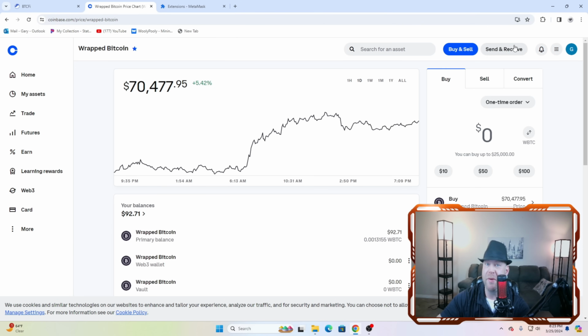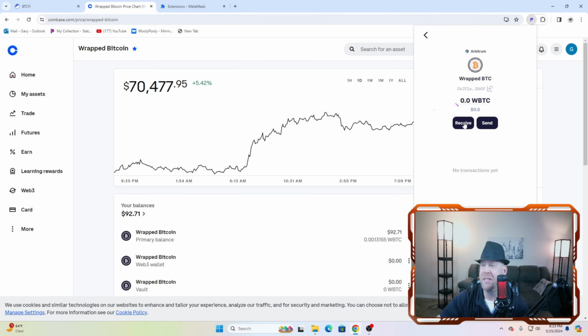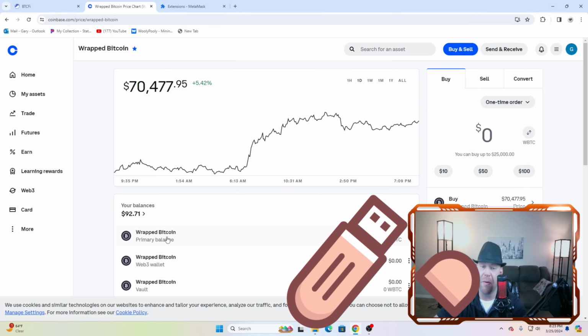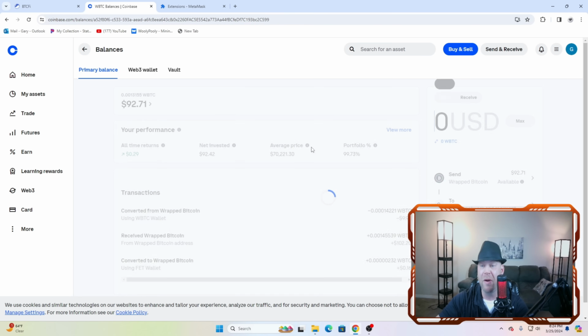So to send the Bitcoin, we have to make sure we have the Pockie address, or the receiving address, selected in the Pockie wallet. So what we're gonna do is come over here, click on wrapped Bitcoin, make sure you have that Arbitrum logo, like I said, right there, guys, where I'm circling the mouse cursor, and you're gonna click the receive button, and that's gonna generate an address. So you're going to copy that address and come over here to your wrapped Bitcoin balance in your Coinbase and click on your primary wrapped Bitcoin balance.